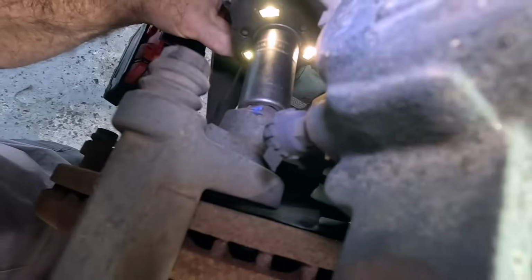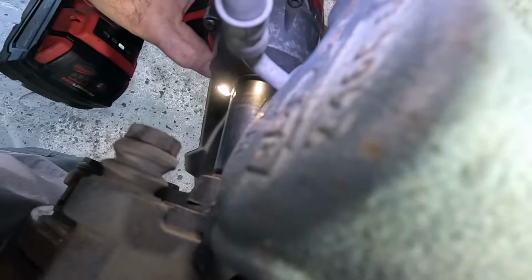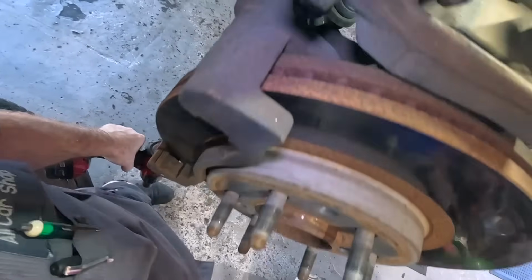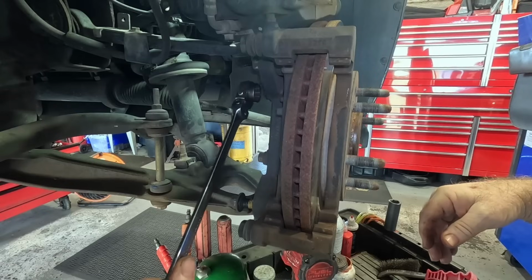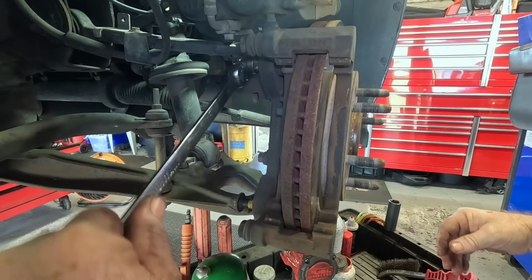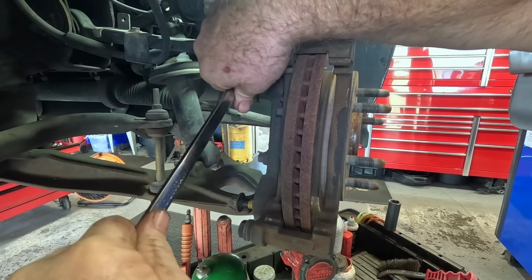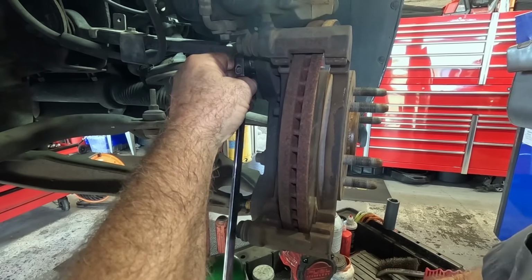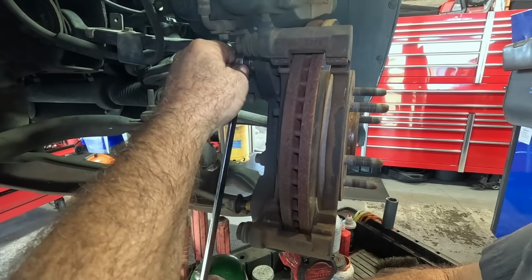Uh-oh. That's no good. You have to get one of them there wrenches for that. Uh-oh. Might be too late for that bolt. Couldn't have boogered it up that much already, could I? Maybe I did. I feel a little bit sad now.